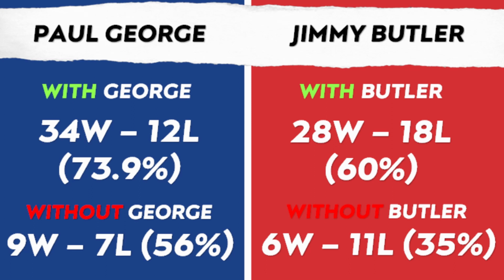When Butler sits out, their chance of winning drops off by nearly 30%. So when Butler plays, he basically doubles his team's chances of winning, and that's how you've really got to look at it. If you took Butler off that Heat team, there would be a group of young players, but if you take PG off the Clippers, they would still have Kawhi, who can lead a team.